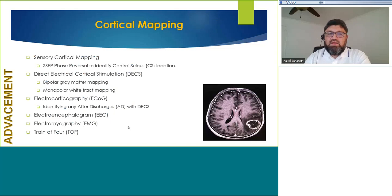The second test for cortical mapping is motor mapping, which is also known as direct electrical cortical stimulation. We stimulate the brain directly and we see a response, and by getting the response, we give immediate feedback if it is a motor area or not, and it's easy. The surgeon should proceed by taking the tumor out in that area or making an incision. We do electrocorticography, EEG, directly from the brain at the same time. When you do brain stimulation, make sure the patient doesn't go into seizures or convulsion during this.